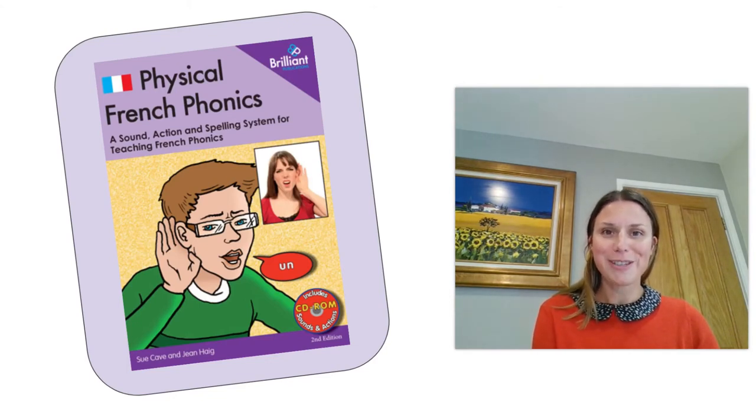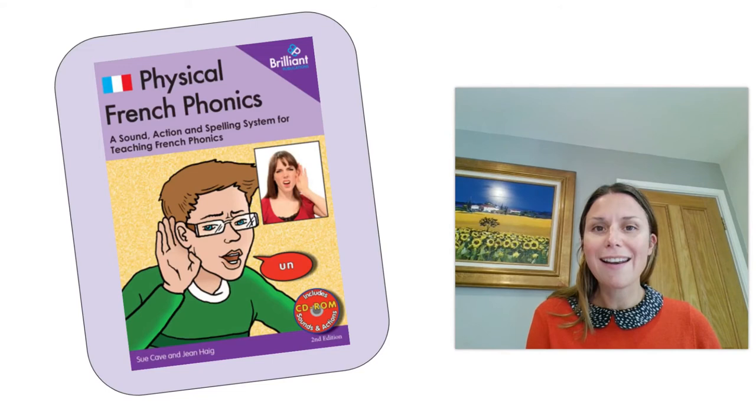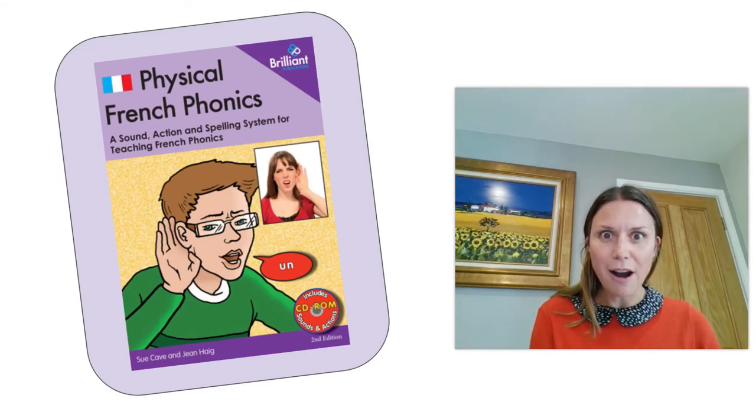When my own children started in reception and they started to learn to read, I finally understood how much of an impact teaching French phonics could have in my MFL classroom. It was my light bulb moment. No wonder children can't pronounce the word doigt if they don't understand that O and I makes a wa sound in French, not an oi sound.